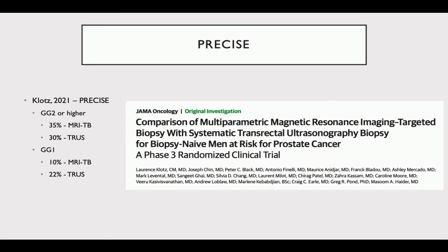An additional piece to the MRI targeted biopsy puzzle comes from the PRECISE trial. This study was designed independently, but in coordination with the PRECISION trial. Participants included biopsy-naive men with a clinical suspicion of prostate cancer. Men were randomized to either MRI targeted biopsy or 12-core systematic TRUS biopsy.